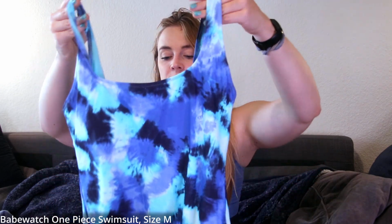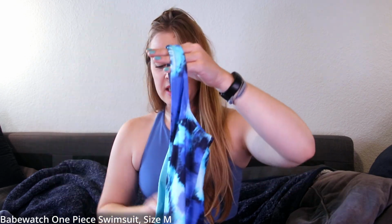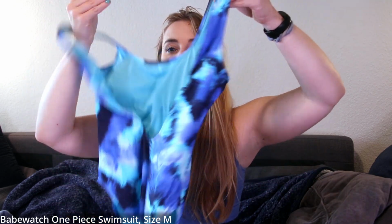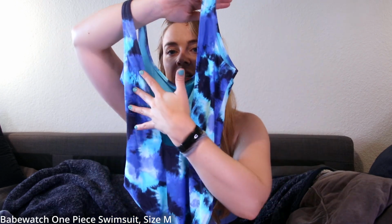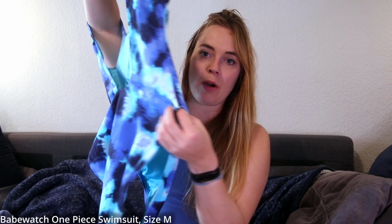We have nice thick straps. They're unfortunately not adjustable, but I guess we'll live, they're a little elastic at least. And then you have a super low back cut here as well. And yeah, you can kind of tell coverage in the back is not much more than what you get in the front. So it's definitely going to be high leg. It's going to be a little cheeky.